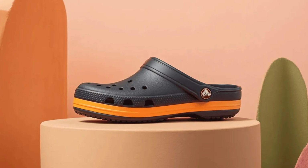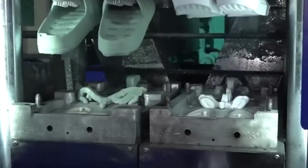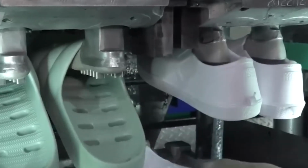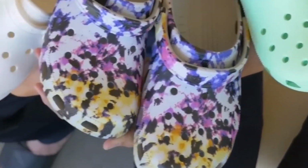But hold on to your hats, folks, because this is just the beginning of our Crocs adventure through the factory. We've seen it take its first steps from raw material to recognizable shape, but there's still so much more to come. The basic form may be there, but our Croc is far from ready to step out into the world. Let's zoom in on the next stage of our Crocs journey, shaping the sole.